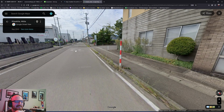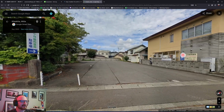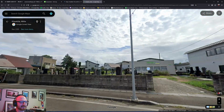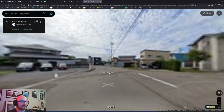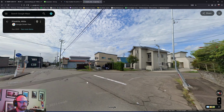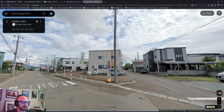Oh, that's a common misconception. That's what happens when you try to photograph a yokai with an actual camera. I see. That's why you need a special yokai camera like the one from Fatal Frame. That makes sense. I never realized that was like a real documented thing.